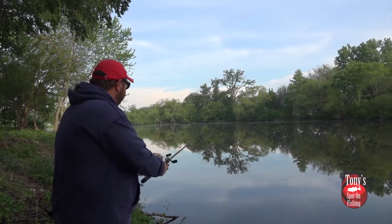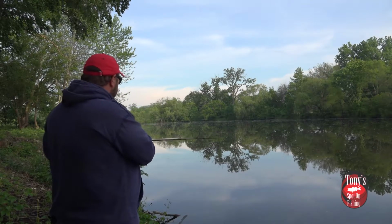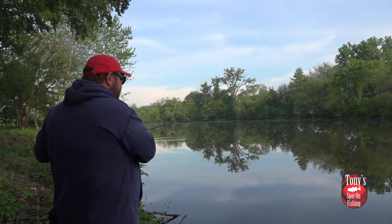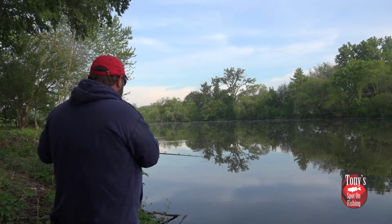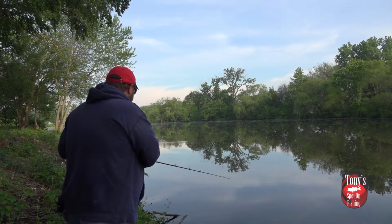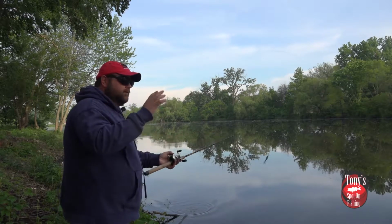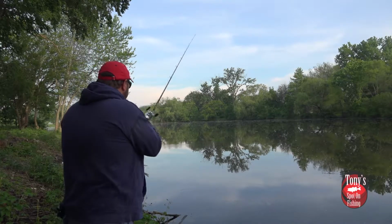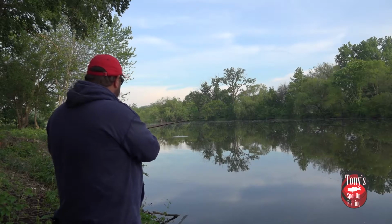There we go. Now that fish was still sitting shallow here, pitching right along the shore like that. I know I've got a couple buddies that have been out fishing it, and that has definitely been the pattern out here. These fish tend to sit close to shore, especially with the bluegills up spawning. They're going to feed pretty heavily on those gills.